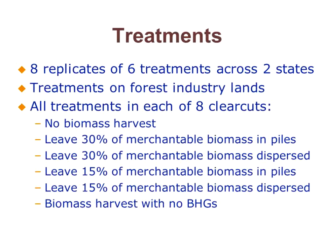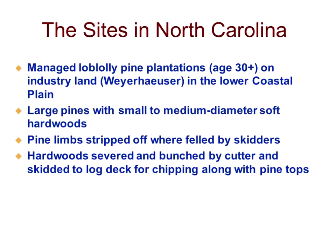And then we had two treatments in which the goal was to leave 30% of the merchantable biomass that they could have recovered. In one case, they were asked to create piles around the site as much as possible, and another to disperse it as much as possible. Then we had two other treatments where the retention goal was 15%. One treatment leaving the debris in piles, and one dispersed.